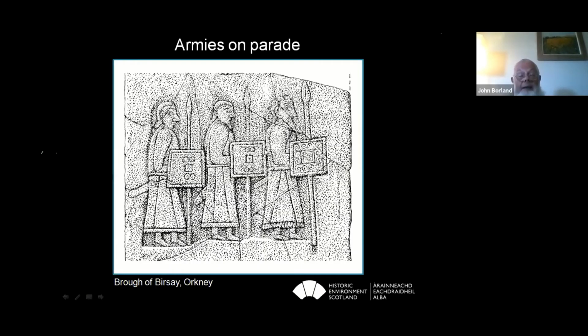But note that the leading figure, presumably the noble or the king here, is slightly higher up, maybe slightly larger, and certainly has lots more detail: a fancy curly hairdo, a much longer sumptuous beard, lots of ornamentation on his shield. So it's a good source of information about perhaps a Pictish noble or king, an armed guard that he would have at his command, the weapons and the kit that they would have, but also a good indication here of hierarchy in Pictish sculpture, and that's something we will see as we go on.